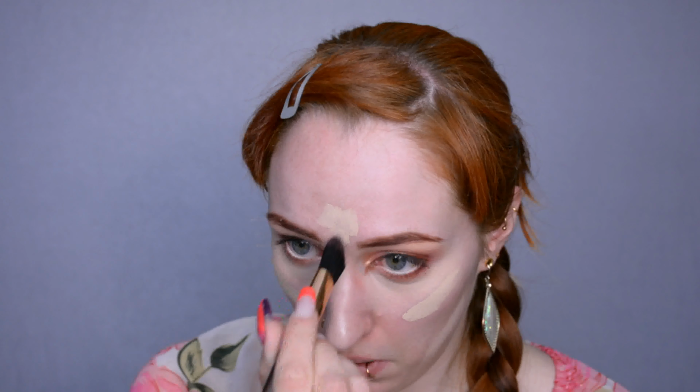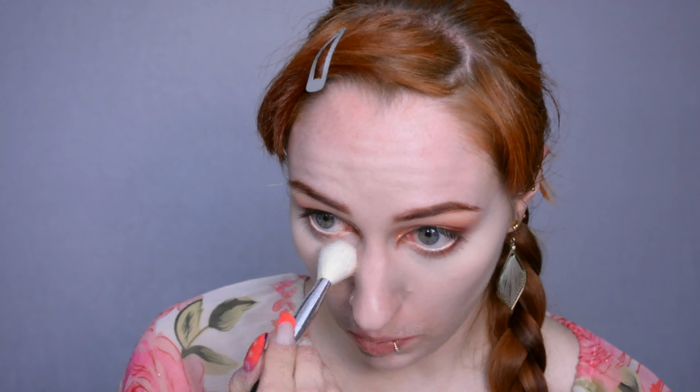And then on all the other parts of my face that I want to be highlighted, I'm just going to apply a regular pale concealer and blend it out, obviously. I am grabbing a bigger brush for that, because otherwise we'll still be here 5 hours from now. Then I'm just powdering the parts of my face where the concealer is, in bold colors.